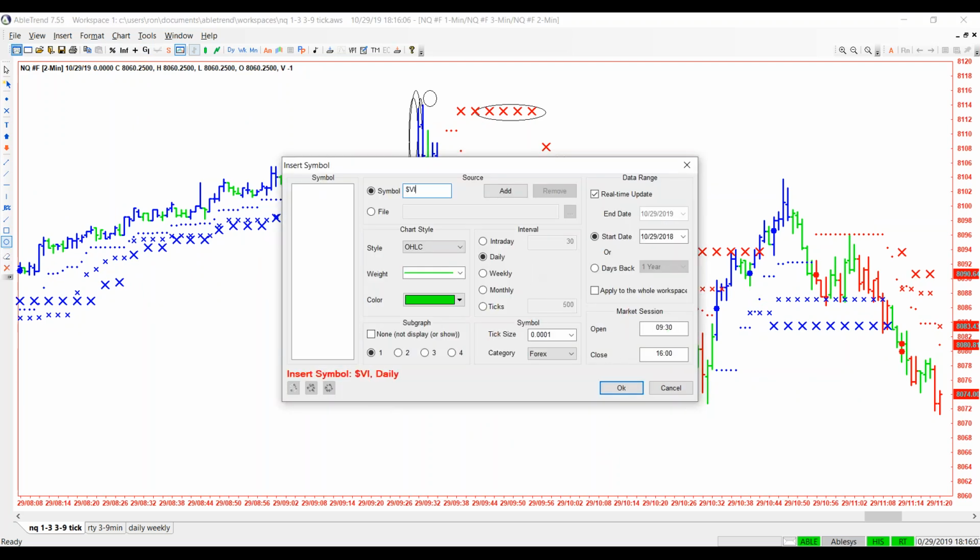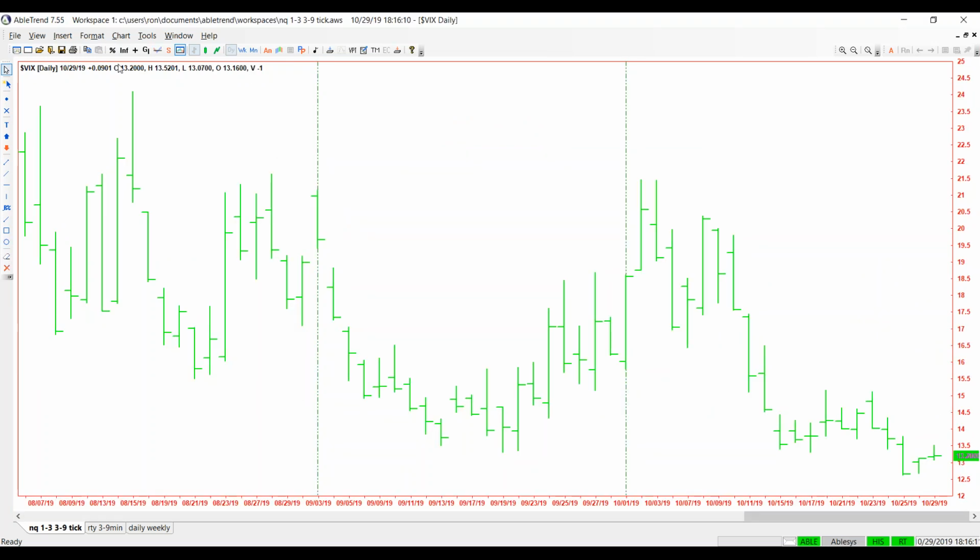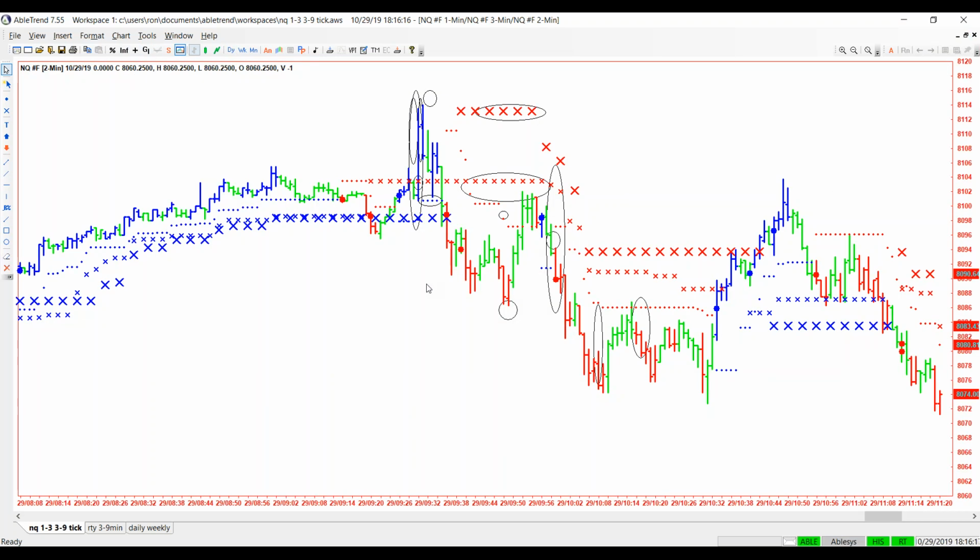I check CNBC every day in the upper right corner. It gives you the VIX. VIX right now is at 13.20. You may want to consider a 3-9 chart. That's my suggestion. I don't tell anybody what to do. But when it's under 14, what does that mean? It means there's no trends. Nobody can win if there's no trends.